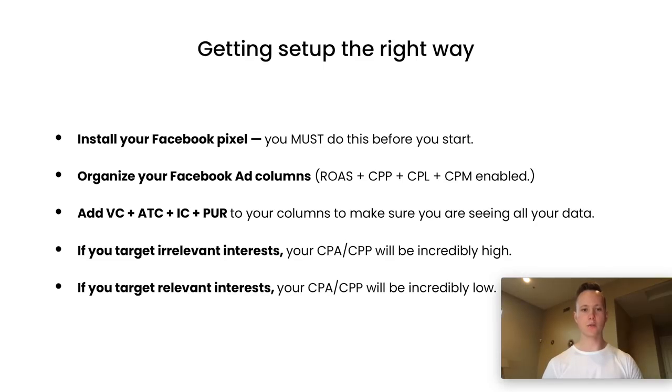Now I'm going to show you how to organize your Facebook ad columns so that the most important information is there so you can see it, and so you can make data-driven decisions. Right?